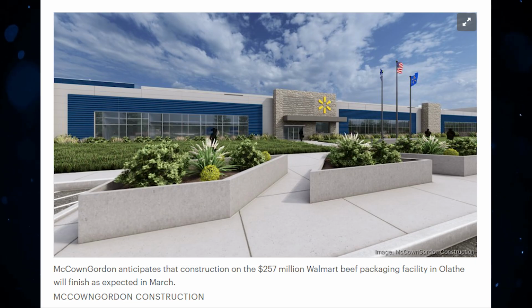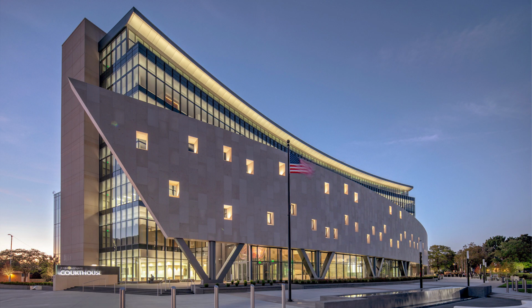Walmart just opened, I'll put an article on the screen, a beef packing facility. We've had people move into town specifically for those jobs that they've brought, which is why the courthouse, the Johnson County Courthouse, is actually in downtown Olathe, is a huge, huge employer. But it's not just the jobs, it's also the development. And I've got another snapshot here, but it's far from the full list because the city is huge. There's a lot happening. Here's some big ones you might want to know about.